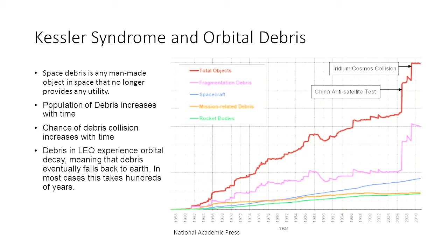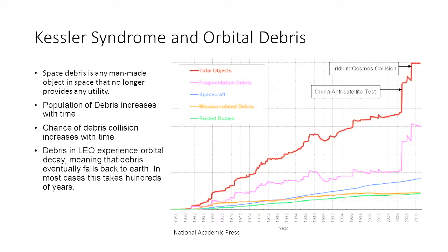Donald J. Kessler was the first person to study this, and he found that while the chance of a collision between two pieces of debris is relatively small, when a collision does happen, the population of debris increases, which makes future collisions more likely. Over time, the number of objects in orbit increases, as well as the chance of collision between those objects. This effect is known as Kessler Syndrome. This graph just serves to illustrate that over the years, the number of objects in orbit has increased.